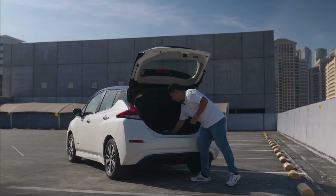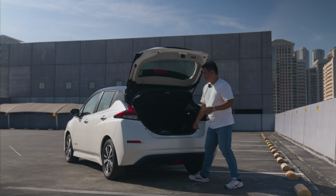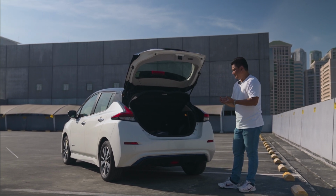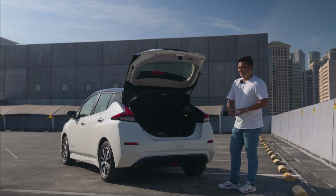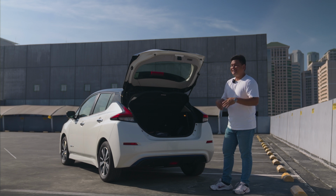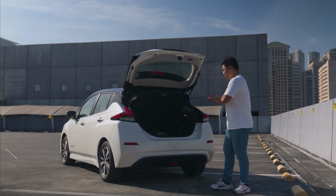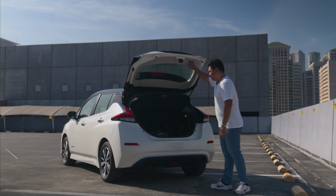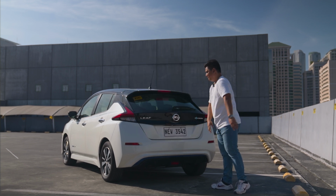Unfortunately, you do not get a spare tire in this one. Instead, you get fix-a-flat. You get some sort of system with an air compressor to help it, but you won't get a spare tire. The reason behind that is that Nissan needs to fit in the battery underneath there, and there won't be any space for a spare tire, which is unfortunate, but that's okay.